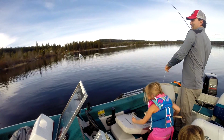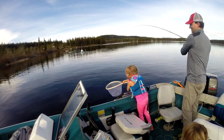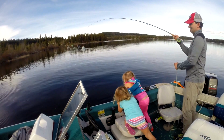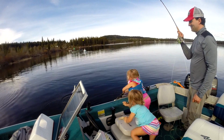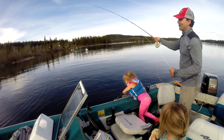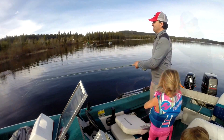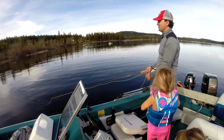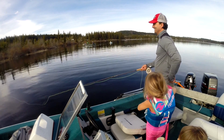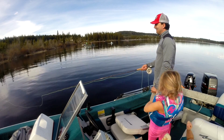You want to use my net? No! Don't want to whack the little ones. We want to whack the big ones! You want to whack the big one, yeah.